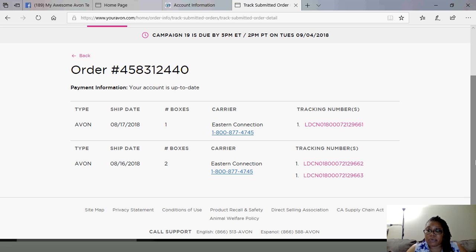If you did order 3 and you only got 2 in the box, you can call Avon customer service, and they'll fix it for you. They'll let you know, hey, we'll put it in your next order. Again, with the holiday season coming up, those things can get really crazy because everyone's trying to order and get their things in. So definitely be vigilant when you get your boxes, you're unpacking, making sure the number of items you received matches all the items that you ordered.